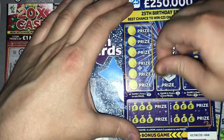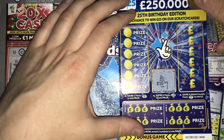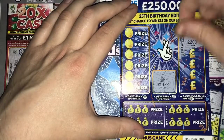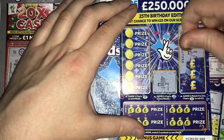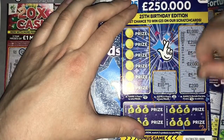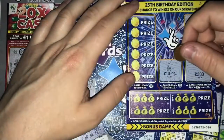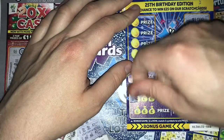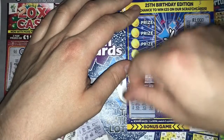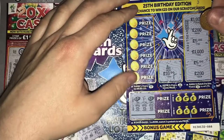Find a birthday cake here to win the prize. Nope. Match 3 to win, or find a briefcase to win £5. Two 200s, two 5s and 2000s. No, nothing there. We'll go down to this bonus section. Three symbols in a row identical to win the prize. And we have. We've got three. Oh gosh, what's going on today, everybody? We've got a winner. Another winner. Three cups. That's a win.